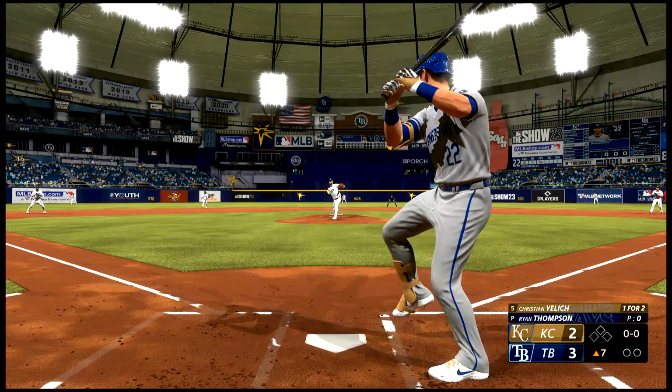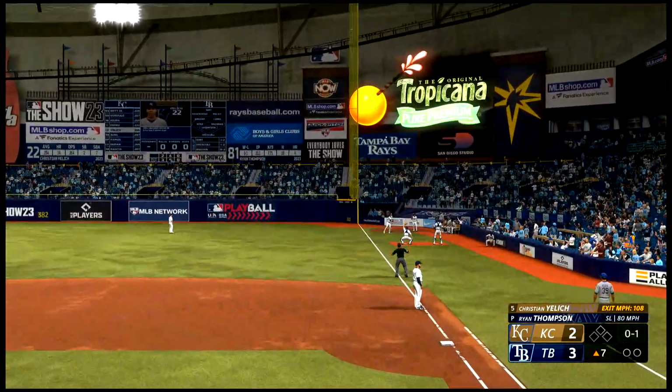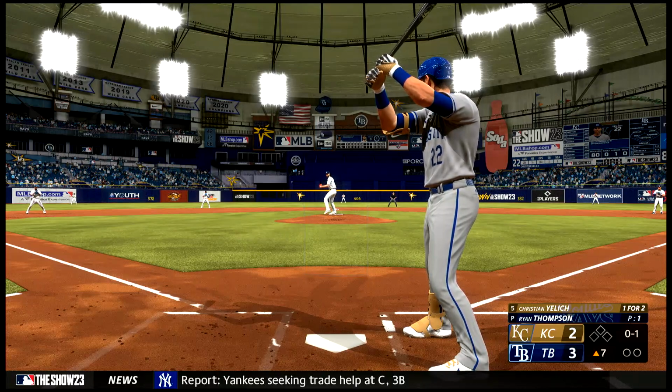The pitch. Pulled down the line. This one hammered, but it's foul. Oh, man, that stays fair. We got a new ball game. Great swing, just couldn't keep it between the lines. He's got to try to bottle that.